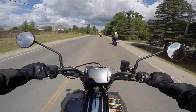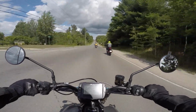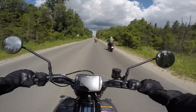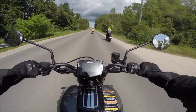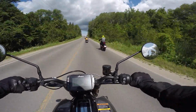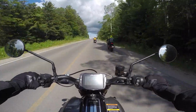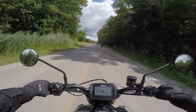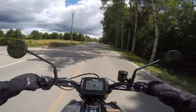It is very refined, and yet it can be brutally fast when you put it above 5,000 RPM. It looks like red lines around 9,000, which for a big engine like this is plenty. I'm going to keep it in 4th gear here. Maybe even pop it down to 3rd.